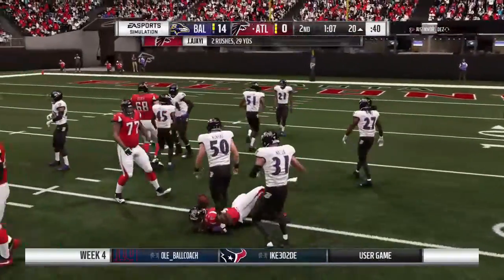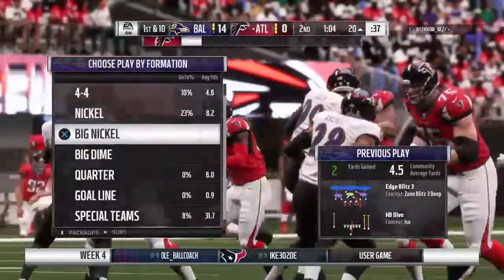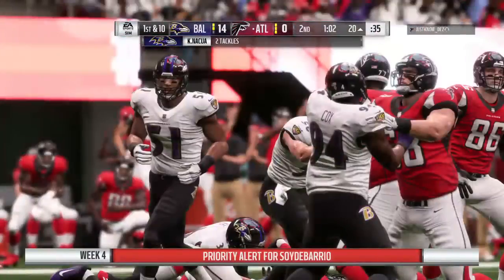What a really nice game right there on 1st down for them. Brings up a nice 2nd down for them. 2 yards on the pickup there.